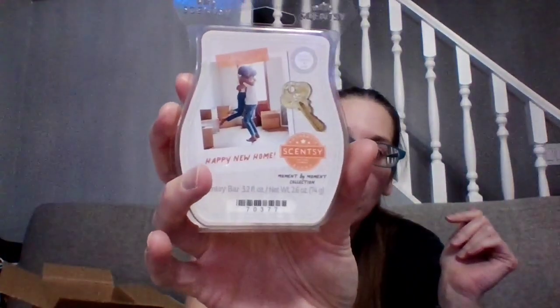And honestly, the only place I really warm this one, we have a very small house, is in my mudroom. But the scent is so strong and it lasts so long. I kid you not, I probably have 12 full bars of Happy New Home because I just can't get through it. And typically I only warm it in summer and spring because fall and winter are for my other scents, because this is more of a spring and summer scent to me. So I have so many bars of it, but I just love it. I debated taking it out of my club because I have so much, but I just really like it, you guys.